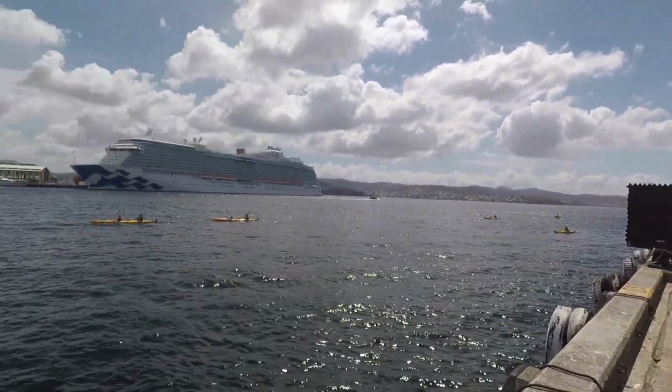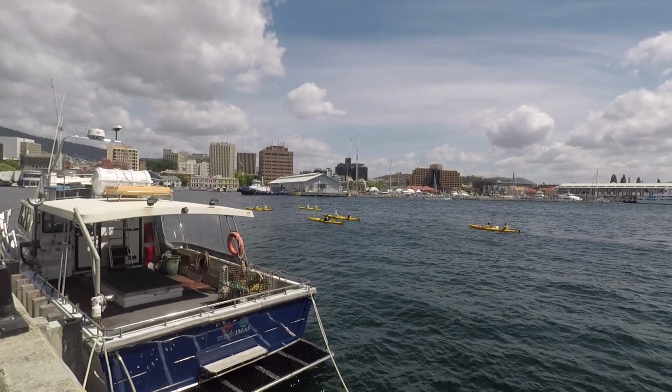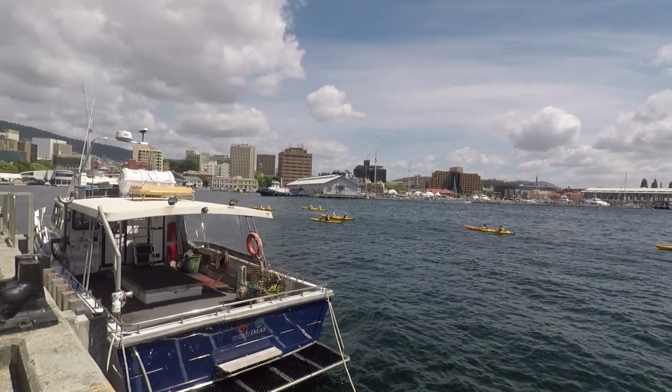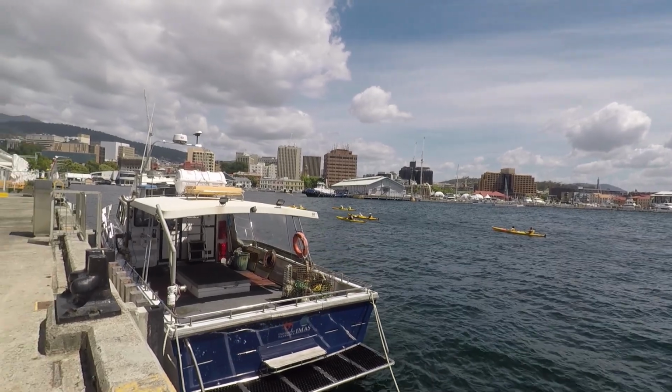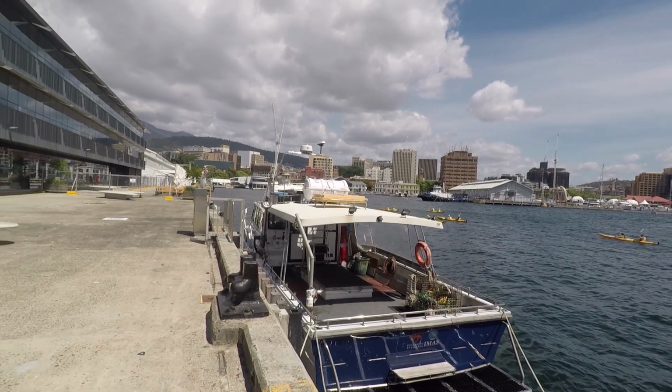Well, it looks like they caught up with me. This is the Salamanca Wharf, and around here is the Salamanca Markets, which I'll show you shortly. In the background is the city of Hobart. As you can see, it's quite mountainous.